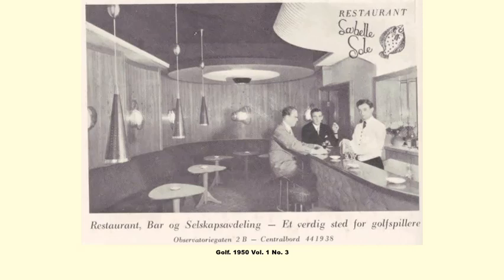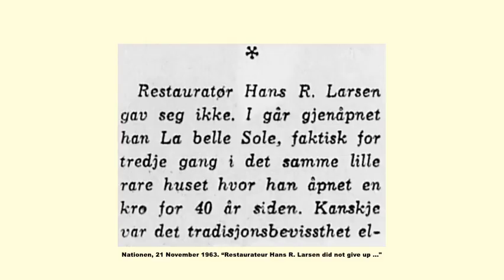Unexpectedly, the City Planning Council went against the staff recommendation and voted to approve Larson's application. For a second time, Larson's persistence, combined with a lifeline from the city, had rescued this building and its famed restaurant. A month later, La Belle Soleil closed temporarily for modifications, but it reopened in November 1963, 40 years after Larson opened his original restaurant, Studia, in the same building. As the article shown here reported, restaurateur Hans R. Larson did not give up. Yesterday he reopened La Belle Soleil.